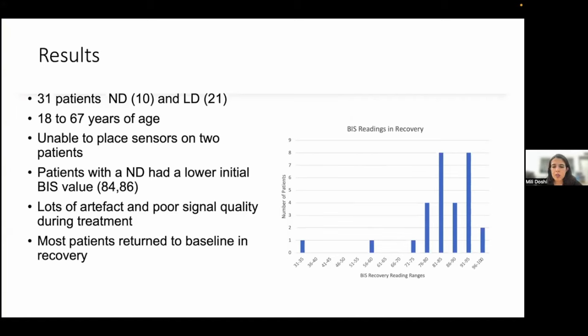But what we did find was that we got a good reading, but actually there was a lot of movement, especially when we were doing dental treatment, and that meant the signal quality was poor. And so the accuracy of the BIS readings during treatment wasn't as good. Most patients returned to baseline in recovery. We did have a couple of outliers, and it was probably quite good that I was blinded to the results, because you can see there was one patient at 31 to 35, which is lower than what we'd want in a general anaesthetic, and one between 50 and 60. But these were outliers. The patients were clinically fine.